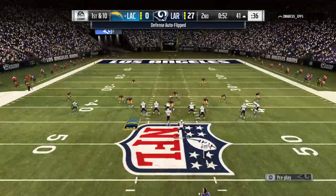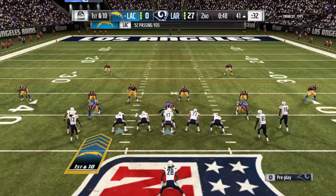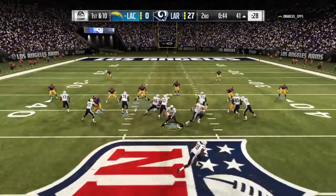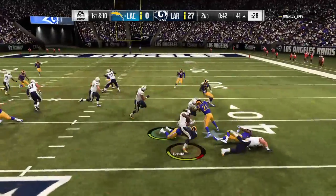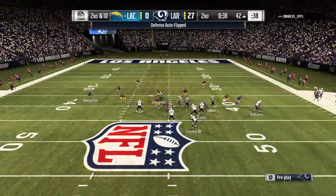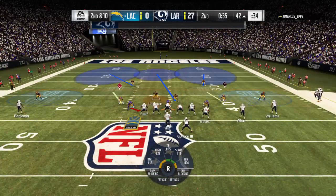The Chargers passing game rolling a bit here. They've got another first. You can see the time and effort and thought that they put into their passing game because it was evident right there. It looks like a simple pitch and catch, but you and I both know that they have planned for this and worked hard to make it happen. No gain on the play there, second down.